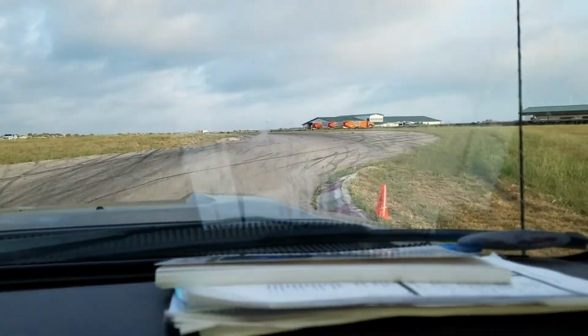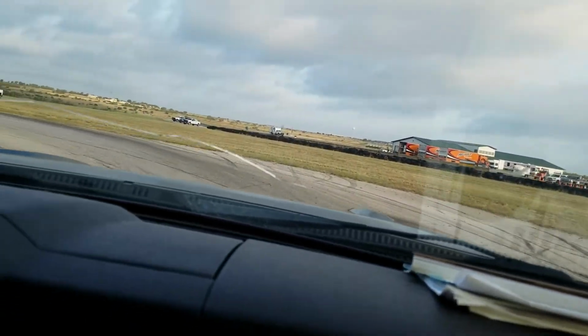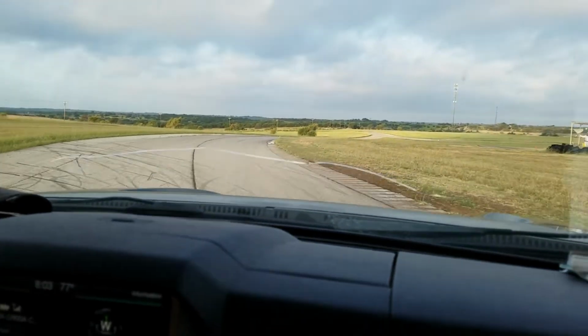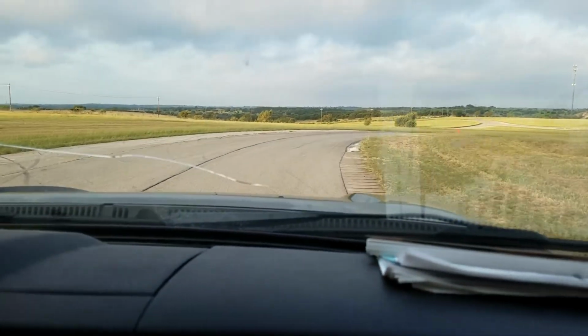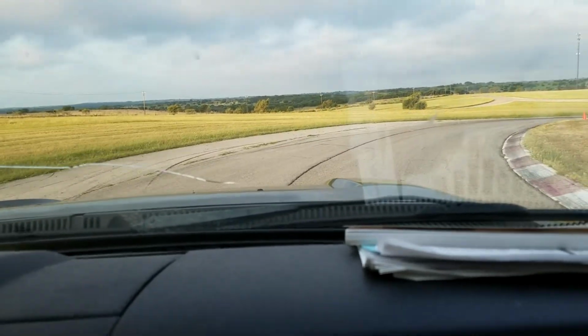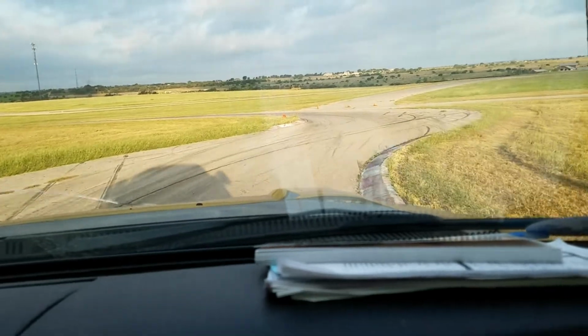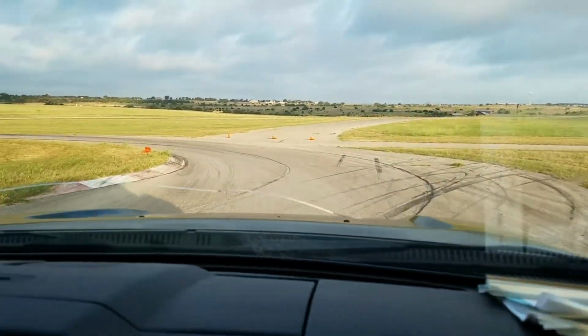All right, you want to try and get as straight here as you can. Lift and brake. This is another corner. It doesn't really matter how you get out of it as long as you don't scrub a lot of speed and don't slow yourself down. It's very difficult to get back over there and out here. You'll never do that, so just go straight.